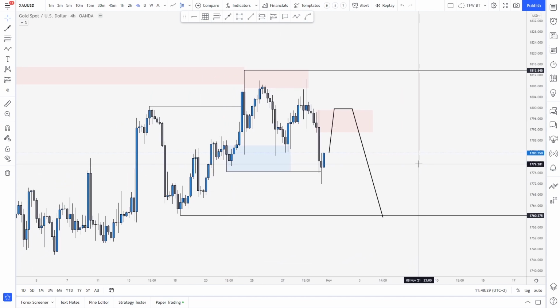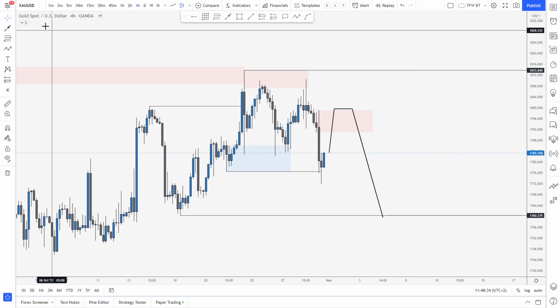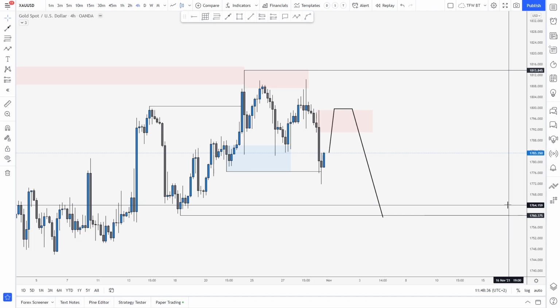Okay, so this is my analysis on gold. I'm more bearish than bullish. Also, the DXY looks pretty bullish, which is bearish news for gold. So let's see how it's going to play out, and let me know your thoughts, guys, in the comments.